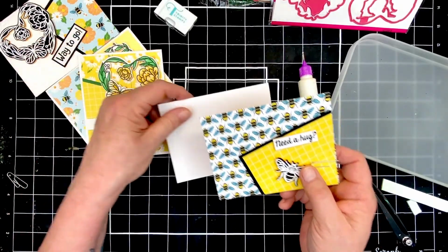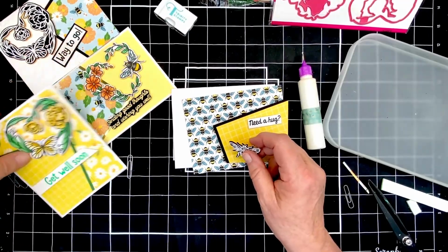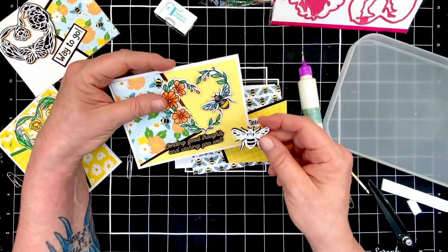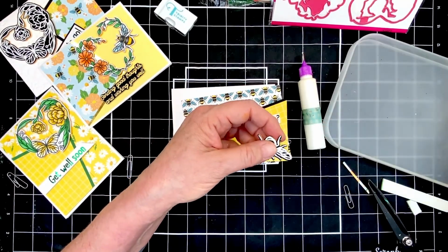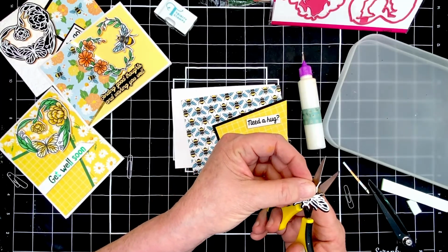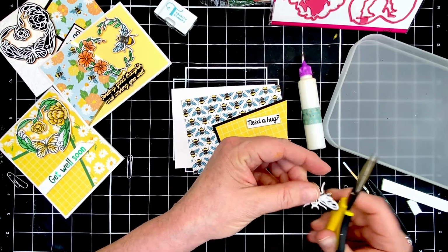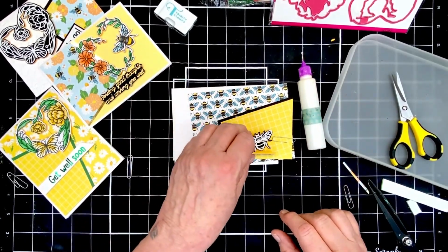And I chose to do this one also. And what I did was, see how this one has the B? This one has the B too. I just cut the little B out, and I can see I made a little boo-boo right there. Let me fix it or it'll bug me. I just cut the little B out of it because I just wanted a B on here. I didn't want anything huge.